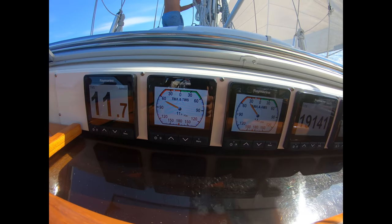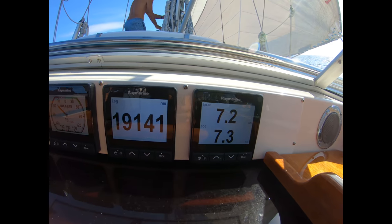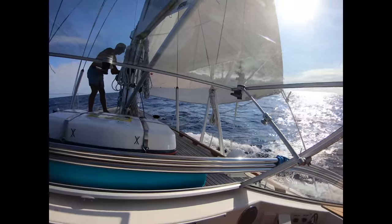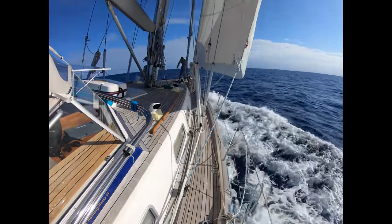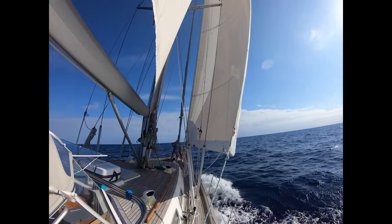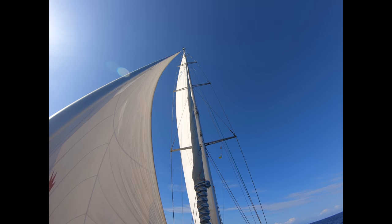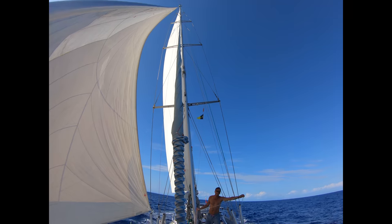Wind in front of the beam, doing a nice speed. What a difference from this morning. Clear blue sky.